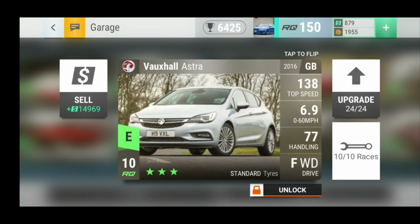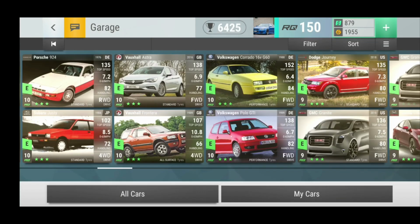And then this is the Vauxhall Astra, 6.977, which is quite quick actually. Standard tires, of course, 10 RQ. It's the higher end of the uncommons, but it's actually a good car, and I would keep it if I were you.